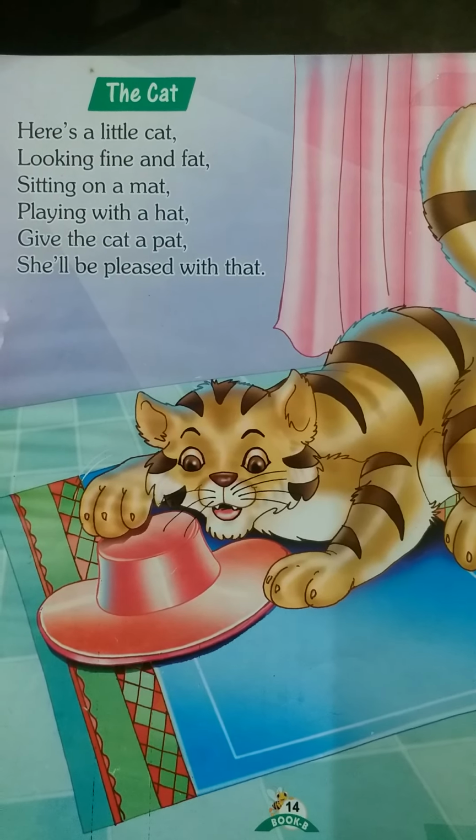Now, children, turn this page and see. This is Little Miss Muffet. Little Miss Muffet sat on a tuffet, eating her curds and whey. There came a spider who sat down beside her and frightened Miss Muffet away. Again, Little Miss Muffet sat on a tuffet, eating her curds and whey. There came a spider who sat down beside her and frightened Miss Muffet away.